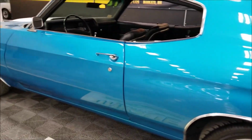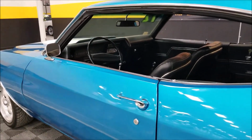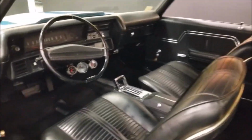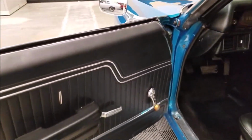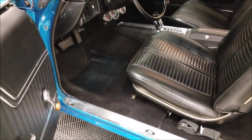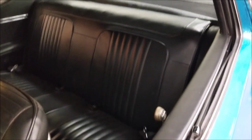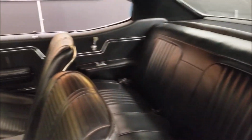I'm going to go ahead and pop the door here a second, and let's fire this thing up so you can hear it run. Let's check out the interior. Alright, so we got black interior on this one. Carpeting, everything in nice shape. I did notice vinyl showed a little bit of wear in a spot here. Other than that, overall pretty darn nice. Buckets up front. Check out the headliner there, see an idea of that.